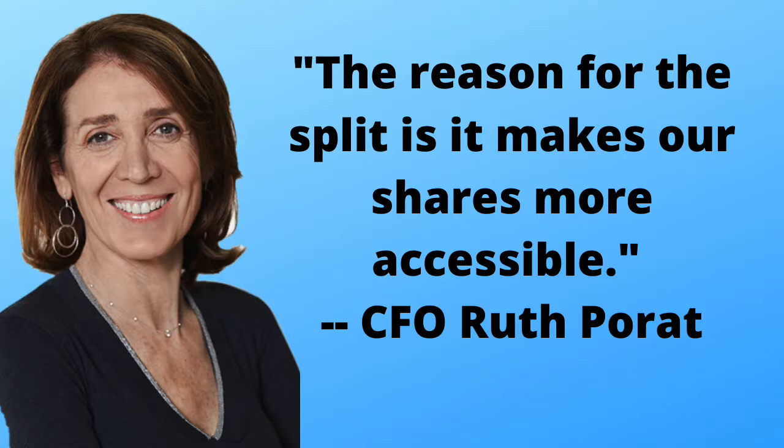So I actually read this quote because I was trying to figure out, why in the world would they do a 20-for-1 split? This seems a little extreme. What's going on? So I read a quote from the Alphabet CFO, Ruth Porat, who said, quote, "The reason for the split is it makes our shares more accessible. We thought it made sense to do so." Okay, so that makes sense.